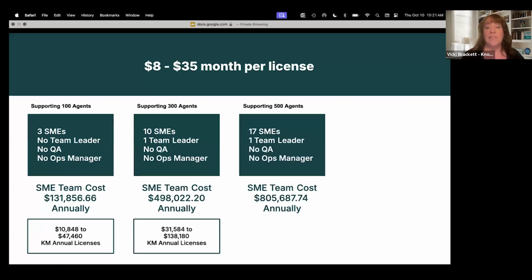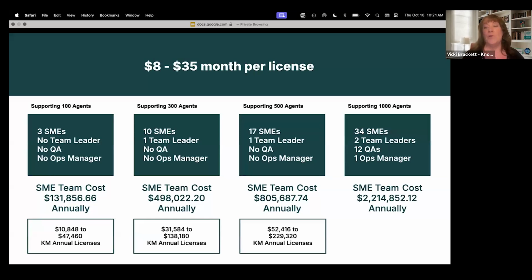Supporting 500 agents, 17 SMEs, and a team leader, $800,000 cost. You get rid of the SME team. You don't need it. $52,000 to $229,000 on the high side for those annual licenses. And for supporting 1,000 agents, and it's costing you over $2 million a year, you do not need that team. And your licenses will be anywhere from $100,000 to almost $500,000 a year.